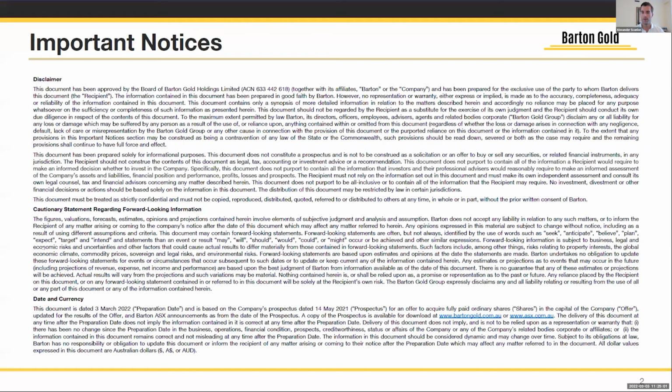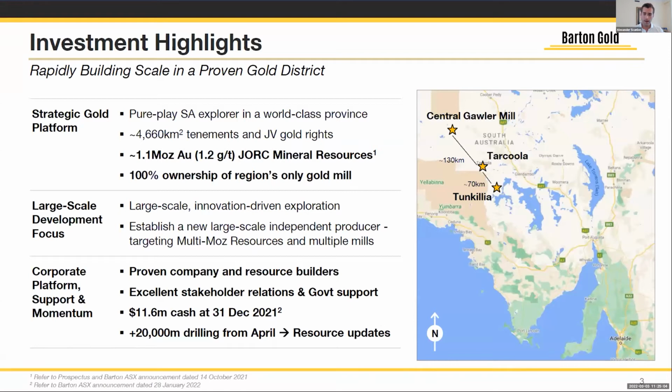By way of quick background, for those who are not familiar with Barton Gold, we were assembled as a company about 4 years ago and went about putting together a pure play, pure gold exploration and development proposition in the Central Gawler Craton of South Australia. This is a very richly mineralized and structurally interesting jurisdiction, but one that has been historically underexplored. So we put together about a 4,700 square kilometer tenement package on which we have about 1.1 million ounces in gold resources. And we also have 100% ownership of the region's only gold mill.